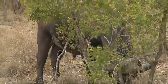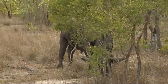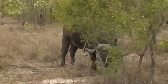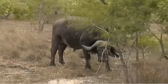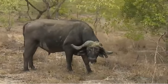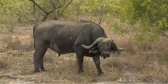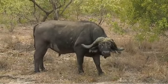Just letting the engine run for a second before moving. It's always a good idea to turn your engine on, let it run for a bit before moving the vehicle. It's just slightly less startling where the animal is concerned. Hello, boy. It's all right, boy.